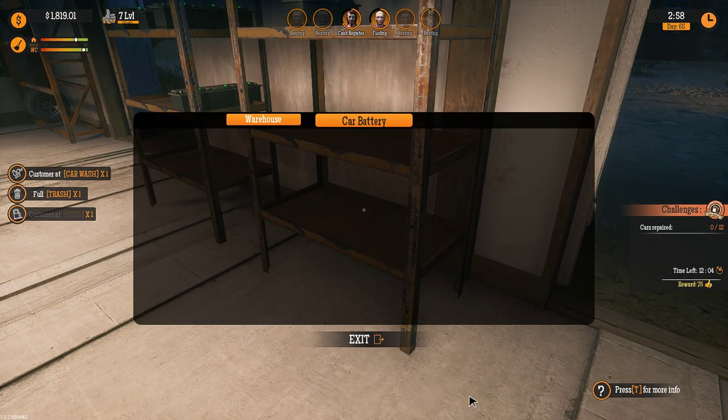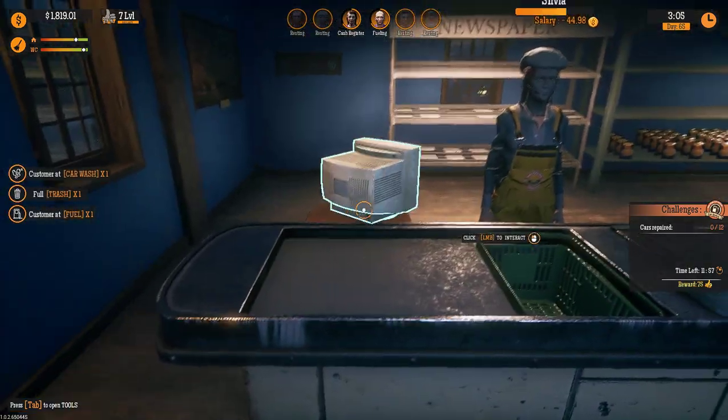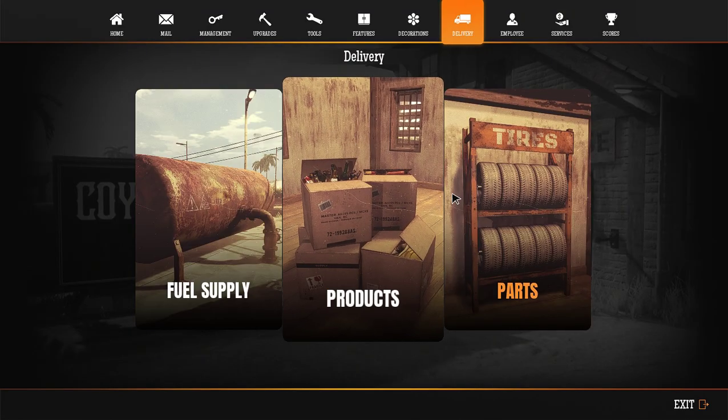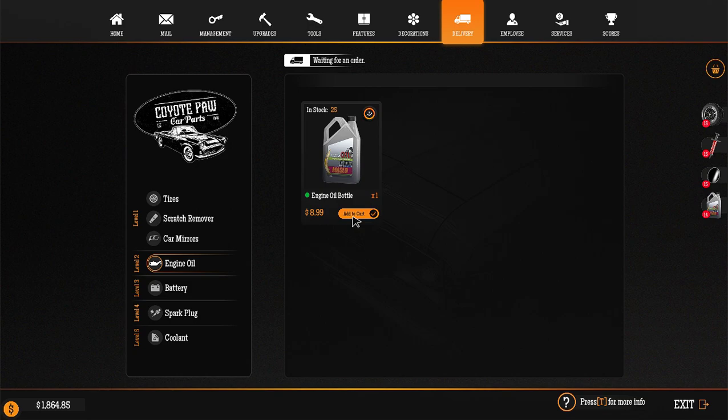Anything in the garages? We do need to order some garage supplies though, because why not? Let's see. Delivery? Parts? Tires? 15 removers. 15 mirrors. Do 15. London oil thing. 15 batteries. Why not? We got the money to spend now. Spark plug. Over 20 of them. Coolant.